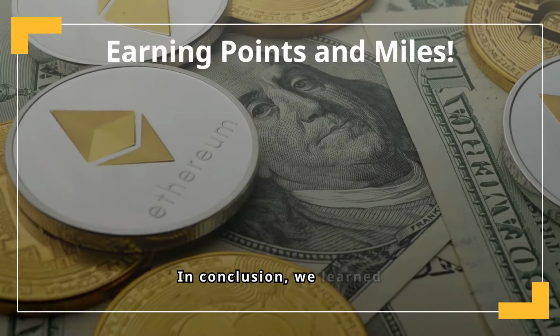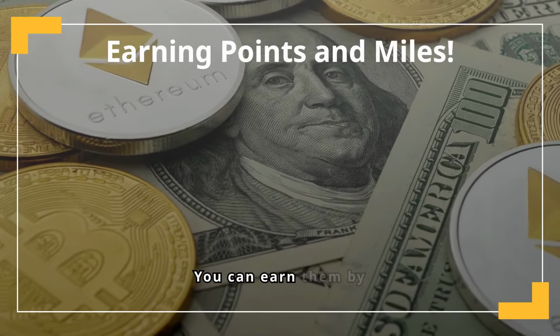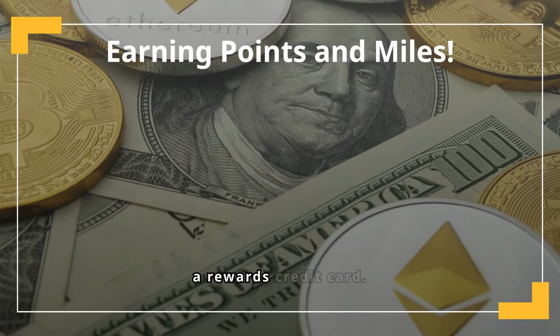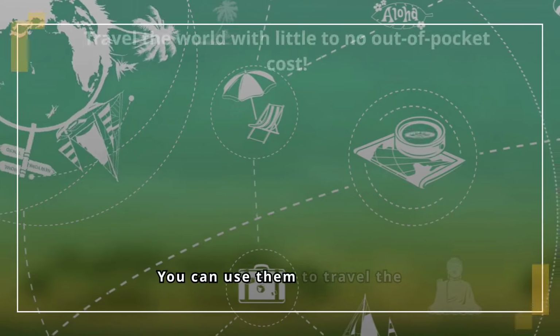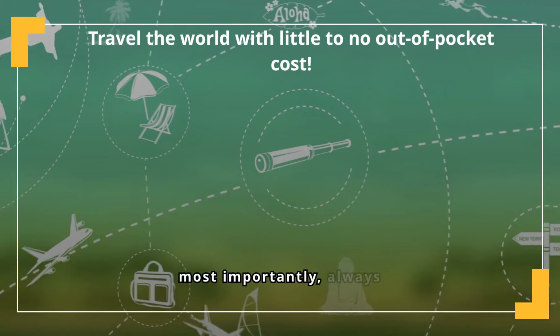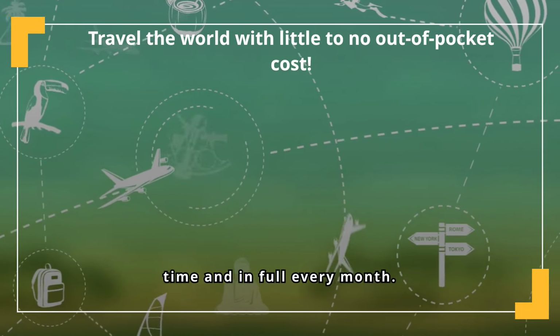In conclusion, we learned today that points and miles are a type of currency. You can earn them by flying, staying at hotels, or making purchases with a rewards credit card. You can use them to travel the world for little to no out-of-pocket cost, and most importantly, always pay your credit card bill on time and in full every month.